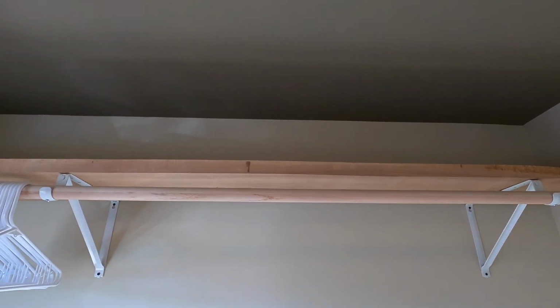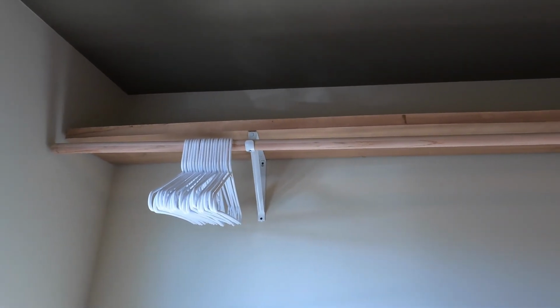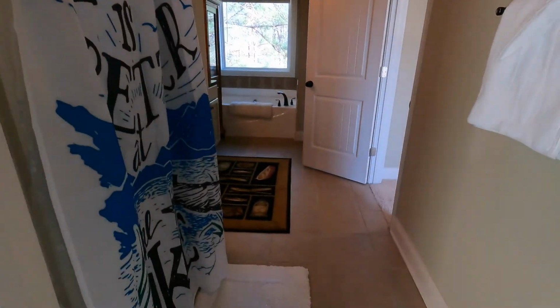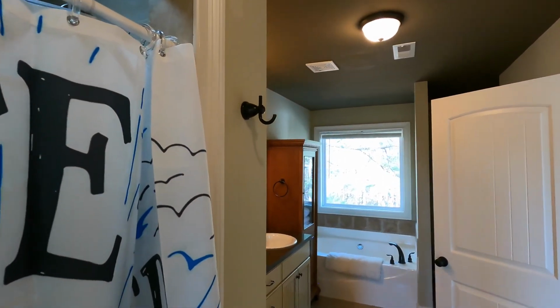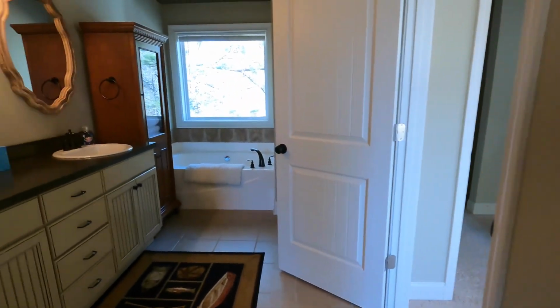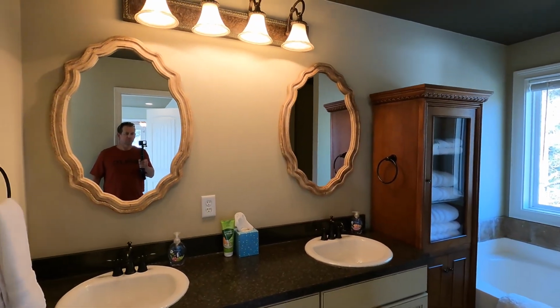and a beautiful 1.5 by 12 cherry board from my sawmill. Also got a vacuum cleaner on this level. Got a robe hook and your towel rod. These are mirrors we hung up.